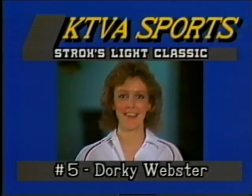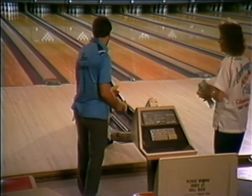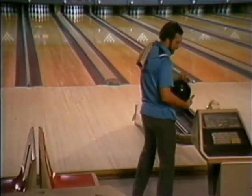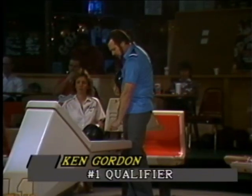We're up to our championship match. Dorky Webster, she's battled her way from the 5th seed all the way up to the championship, and she's up against a very good bowler. His name, Ken Gordon, and he comes in with a current average of 198. Here we go, championship match this afternoon in our Stroh's Light Classic, and it's come down to Dorky Webster against the number 1 seed, Ken Gordon. That's right. Ken Gordon's up first, Rick. That's right, Kelly. Dorky's come through the field.